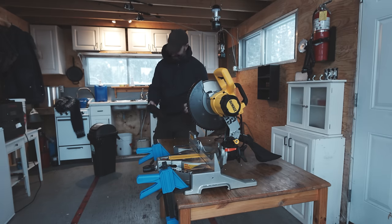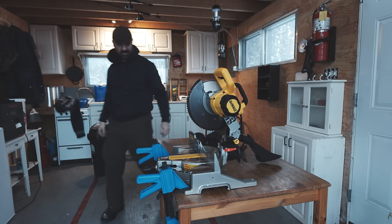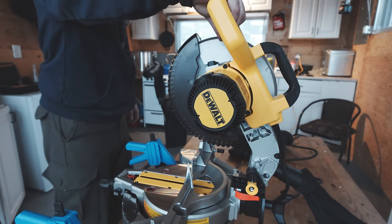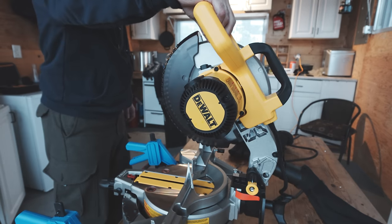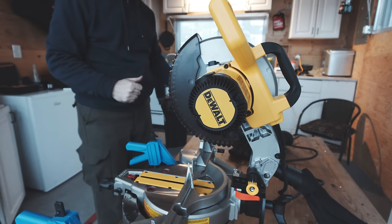I'm nervous. This thing is just gonna kill my generator. All right, I need glasses. Easy. Yes, I've got enough power.